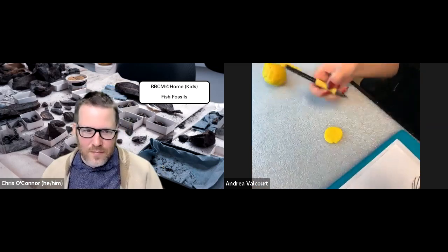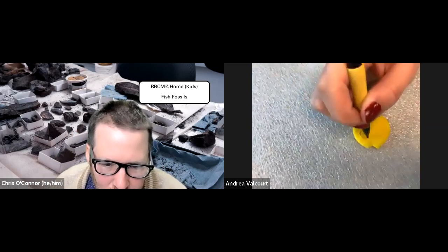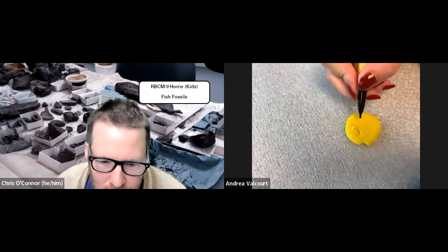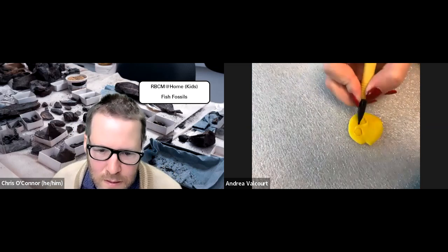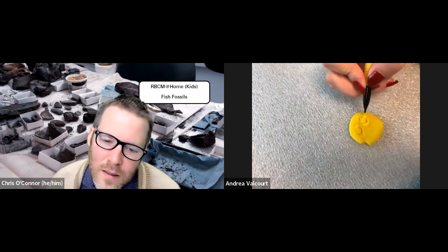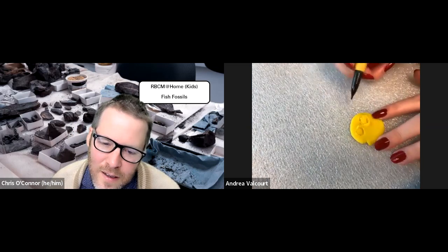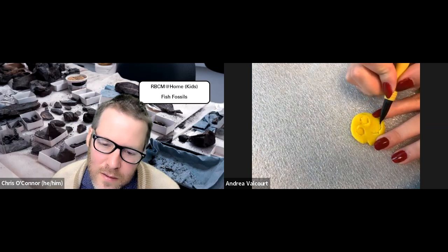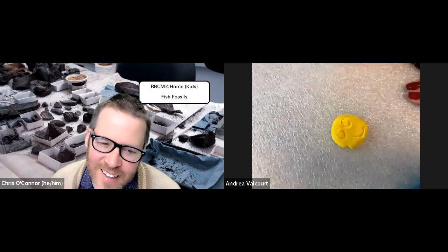So to practice, let's practice making a nice circle. And we can also practice a square. Might be easier to hold down the ends. And it would also be helpful to practice a curved line. Looks like a smiley face. Yeah.